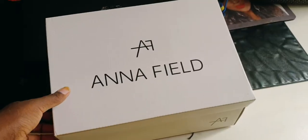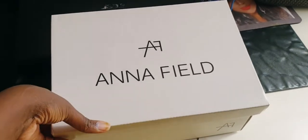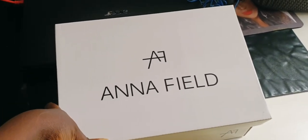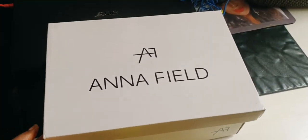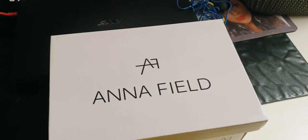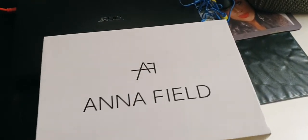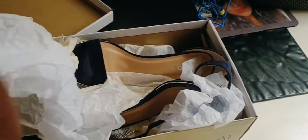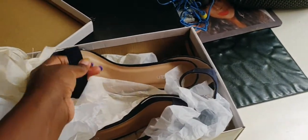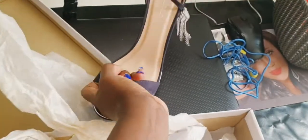Yes, guys, I went to Zalando, and I usually like to buy my shoes from Anfield because they're very comfortable. Nowadays I'm into middle heels, not so high heels. So I saw these shoes from Anfield and I bought them. I've already put them on, but I just want to show you guys how they look. It's so cute.